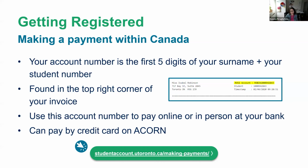Just set up an online bill, just like you pay your cell phone bill or your credit card bill. Make U of T the payee, and then add your account number just by copying and pasting it right from Acorn. You can also go in person to pay in your bank if you prefer, and then you could just print your invoice and bring that to them.